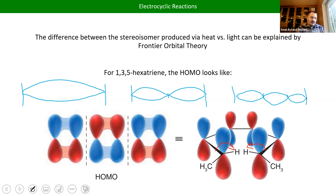Adding two nodes in, and that's what this is. We have two nodes added, so we have two places where the phase flips from up to down, or positive to negative, red to blue.